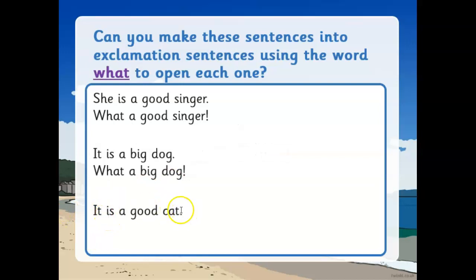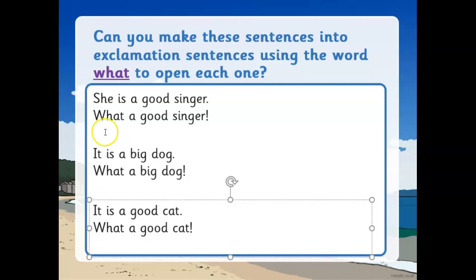Final one, thinking of Cosmo the cat here. It is a good cat. Becomes "What a good cat!" So very clear, "what a good cat" becomes an exclamation sentence instead of just a boring sentence. So we have "what a good singer," "what a big dog," and "what a good cat."